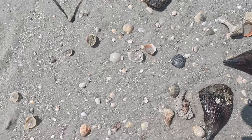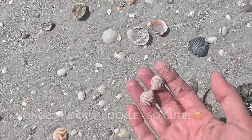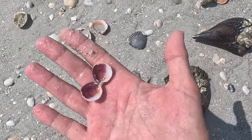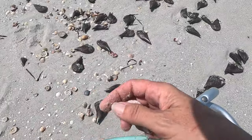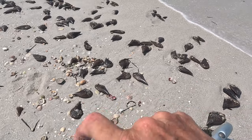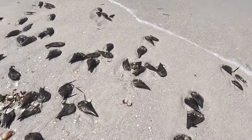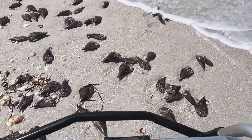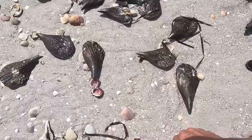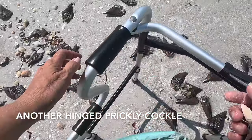You'll be okay. There's a cute little hinge prickly cockle pair. Wow, look at that purple. That's stunning. Lovely. As I stand back and look, there are quite a few hinge pairs, actually, of the pricklies. There's a pair, there's a pair, there's a pair. I did manage to get some nice ones after Idalia. I haven't quite used them all, so I think I'll leave some of the bigger ones.